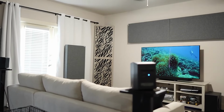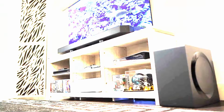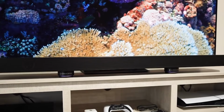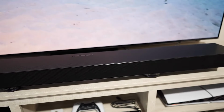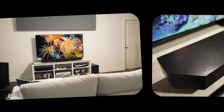Movie rumbles can be felt in your chest. Explosions are cinematic rather than boomy. Music playback feels live, not compressed. Clarity is exceptional. Dialogue sits naturally in the center without being swallowed by effects. Treble is crisp, but not harsh. The mid-range is full and layered. Even complex sound mixes remain detailed, thanks to Samsung's advanced processing pipeline.